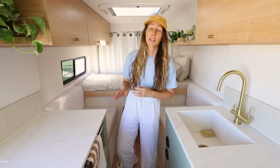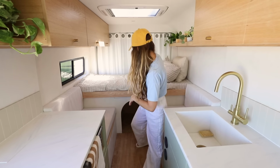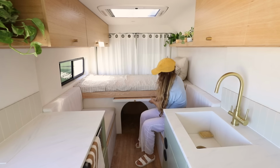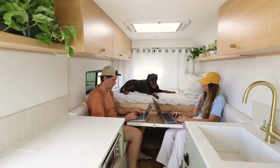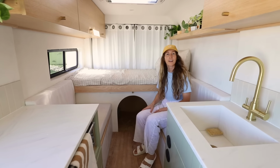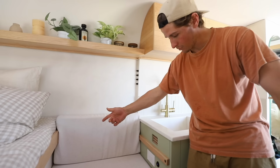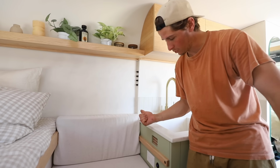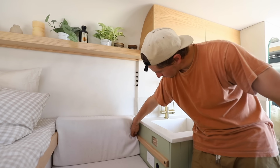Another last minute idea we had was to incorporate a table right here. So we built a little slide out. We can eat here, work on our computers here, and it just tucks away nicely right in there. On the sides of these cabinets, we put some hardwood here. This is red oak for bed rails, basically for support when you pull the bed out. Those rest on here, and those are bolted into the 80/20 in the front and the back, so it's really solid.